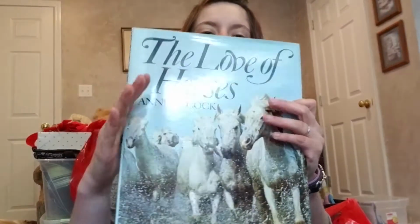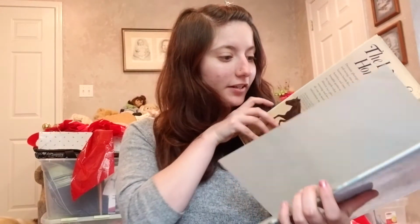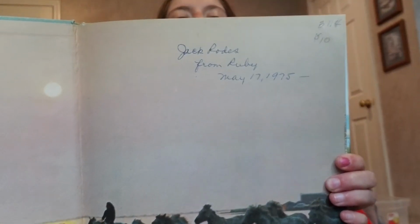The next one I got was The Love of Horses by Anne Alcock. It's got, I think they're flea bitten grays, or anyway, horses running in water. And then I opened this one up and it says Jack Rhodes from Rudy, May 17th, 1975. Y'all may not care about that, but it's just little things like that are interesting to me. I love things like that.